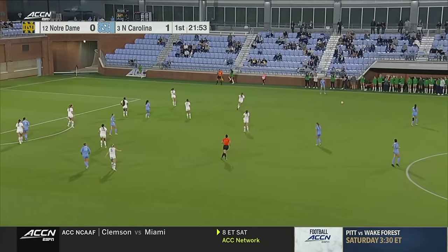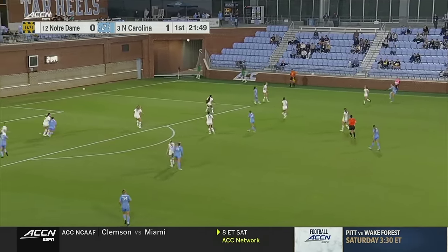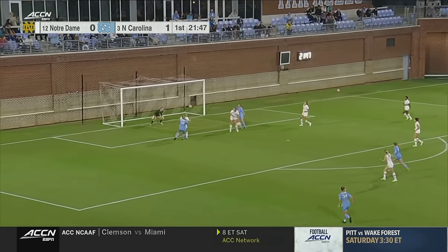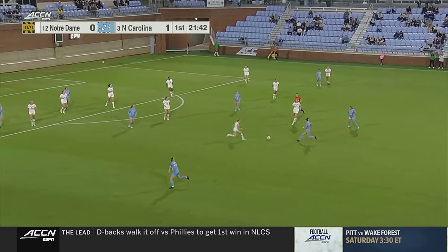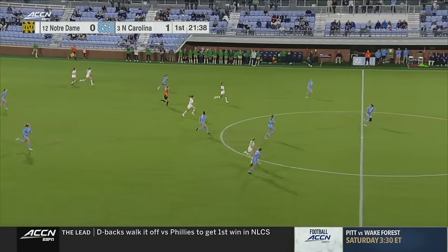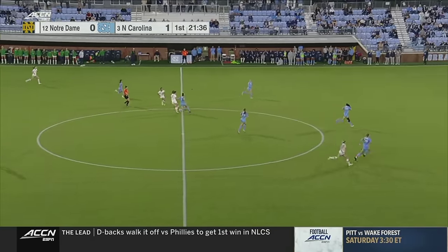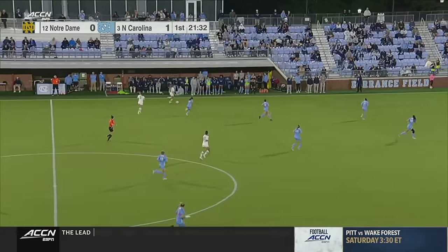No shots in the match so far for Notre Dame, 4 for North Carolina, including the one that wound up in the back of the net. Here's another into the box. King with a big step. Now this is a chance for Notre Dame to break out. Savvy King had come forward. Mercado, the player you'd want to have it. And now Klinke.